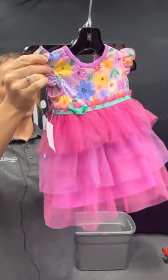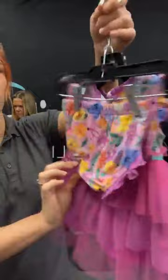I don't see any stains or anything. And I love that. Look at the bloomers. Just look at the little ruffle detail. I think that's so cute. Sold Space 78.